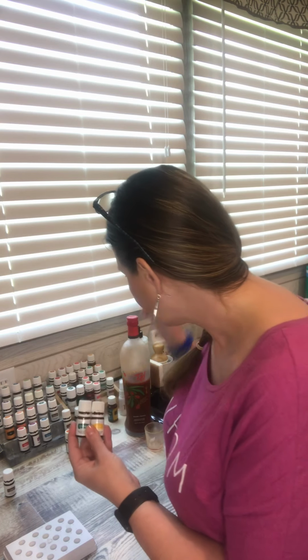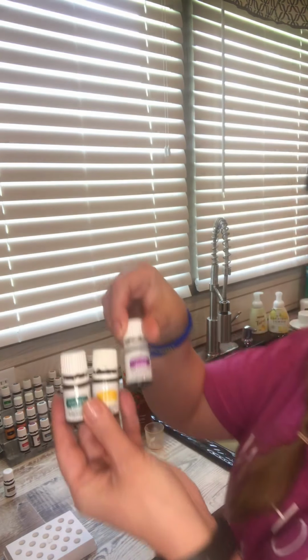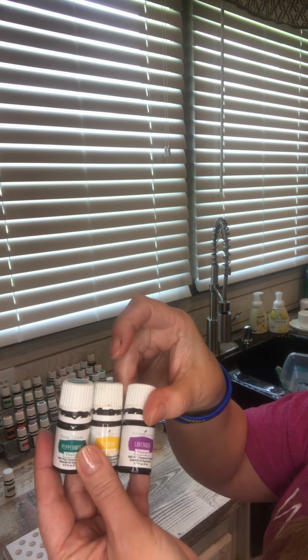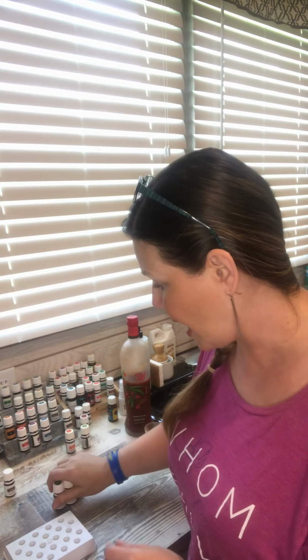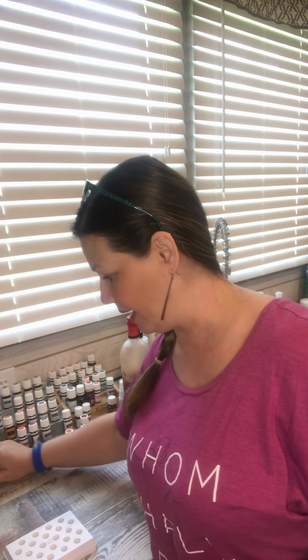I put a drop of peppermint, a drop of lemon, and a drop of lavender. Where's my lavender? Right here. Okay. One or two drops of each for seasonal support. Okay, and then I recently got this oil in that I had no idea what it was about, but I order every month. I'm on Essential Rewards, and so I like to order different things. This is called Caraway, and it is good for weight management. So I have been adding a drop of this to my capsule every morning.